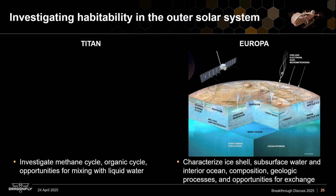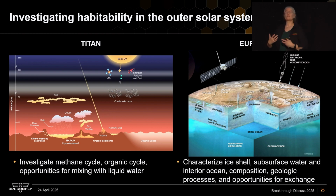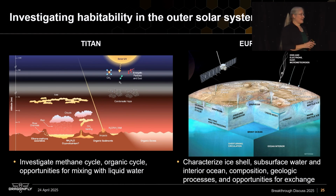So I've focused on Dragonfly here in the interest of time. We are very fortunate in our solar system to have a wide variety of types of destinations that can each teach us different things about aspects, ultimately, of ourselves. And in the outer solar system, we have this suite of moons. You really couldn't ask for a better suite of moons, a variety of moons, if you wanted to. We have Titan with its atmosphere and all of its complex chemistry, but its very deep interior ocean.